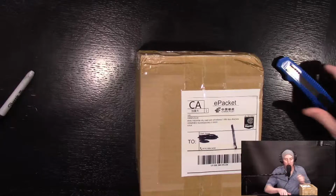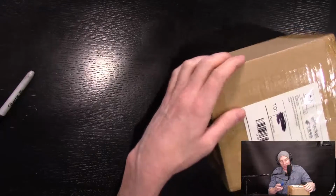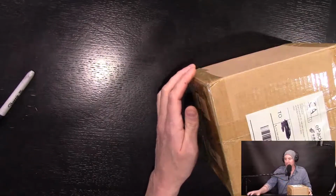What's going on, people? I am very excited today. I've been waiting for a couple of days now to open up this package that I got. It's a skull from Proco.com that I guess they have manufactured to be printed and then shipped over from China. So it took a while to get here.